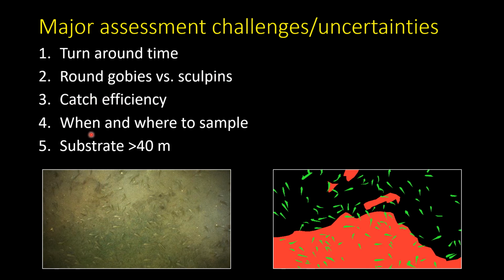Catch efficiency is always an important topic. When and where to sample, and finally, how do we estimate substrates greater than 40 meters, or really greater than 20 meters?